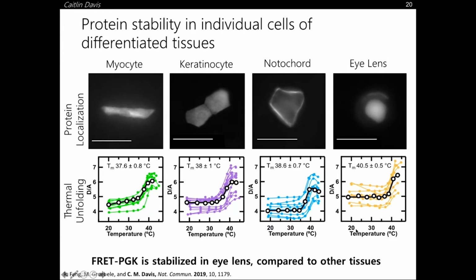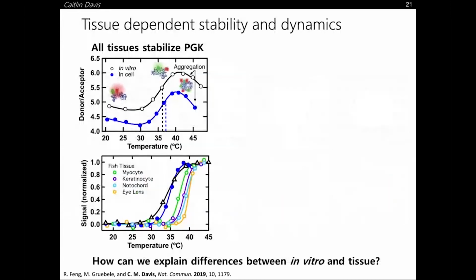And what I did is I normalized this data and I compared it to measurements that I collected in the test tube and in our cancer cell line. And here it is. So this is what I showed you earlier. And then this is just normalized between 0 and 1, so we can easily compare everything. And I see that all of my tissues in the cancer cell line are more stable than the test tube. And also the slope of this is a little bit different. So that suggests that folding is more cooperative in cells, which means the mechanism might be slightly different, that some of those chaperone proteins may assist with folding.